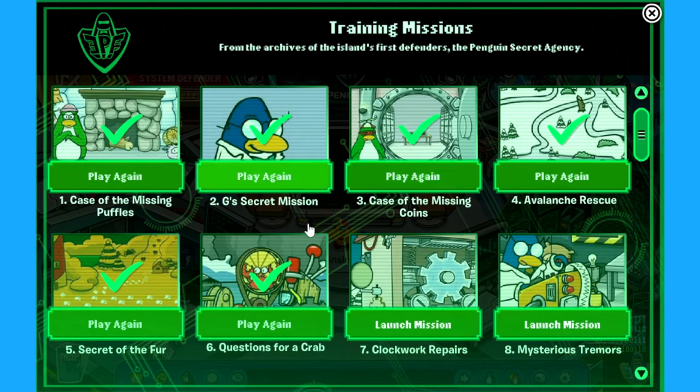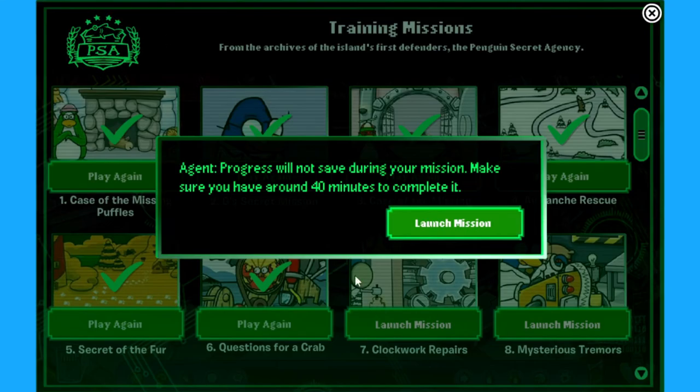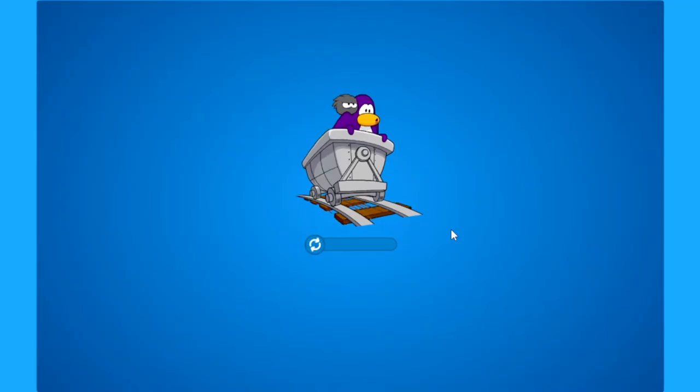So let's go. The next one we're doing today is called Clockwork Repairs. I don't know if this is one of the hardest ones. I remember how to complete it, I just forgot how to do the secret mission, so we're going to have to work that out along the way. Let's get ready for some reading.